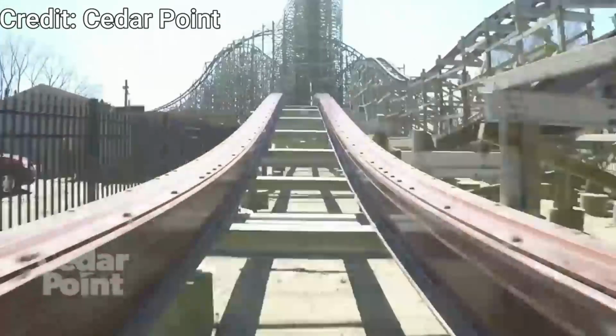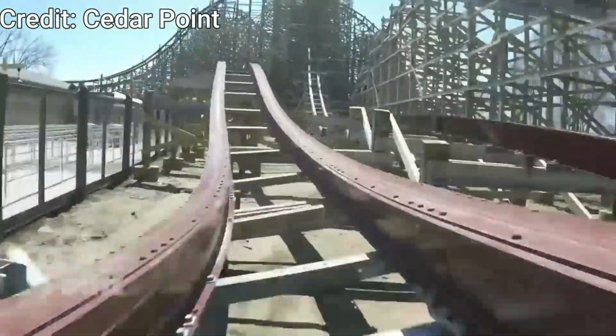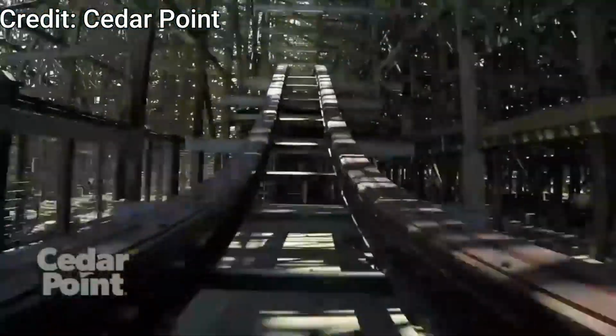This zero G roll is really cool and floaty, and it has some pretty good whip coming out of it, to be honest. And then finally, you're going to hit your last overbank on the ride, which gives you surprising airtime coming out of it. And then you hit the six consecutive airtime hills. You're going to go into a little bit of an off-axis hill, followed by four normal airtime hills with one really small bunny hill and a pop into the brake run. And that concludes your ride on Steel Vengeance at Cedar Point.